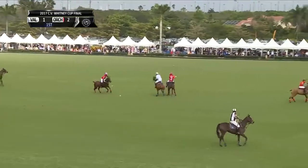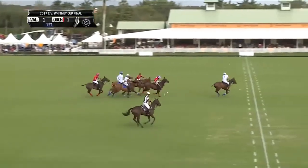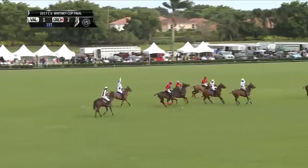Here comes Facundo. Facundo takes it in and gets it. Oh man, I tell you what, he's got fantastic situational awareness too. Keeping this ball moving down now, hits it just far enough so that the player in front can't get a piece of it, and he hits it just short enough so that Adolfo can't get the back shot. Now gives it over to Polito.